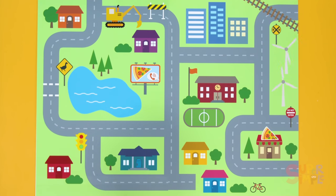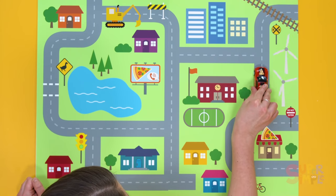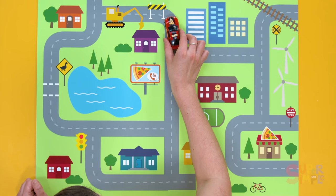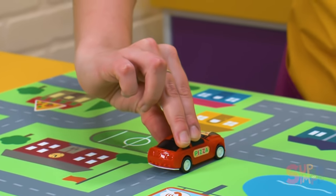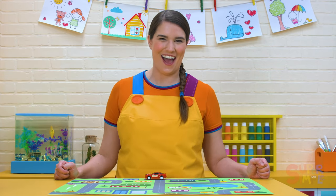Now, where is the pink and blue house? Down here. It looks really close to the pizza shop, but we'll have to follow the roads to get there. Here we go. Vroom, vroom. Should we go this way or that way? This way? Uh-oh, construction. That was a wrong turn. Let's turn around. Now we have to hurry. Vroom, vroom, vroom, vroom. Almost there. We made it. Ding dong. Here's your pizza. I think we're doing an excellent job.